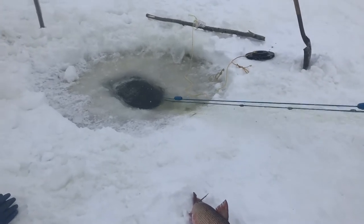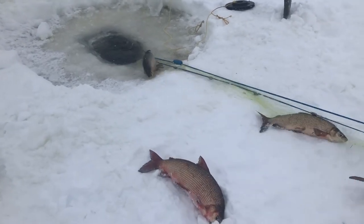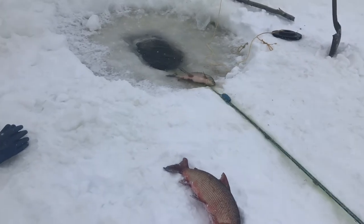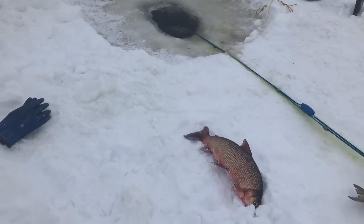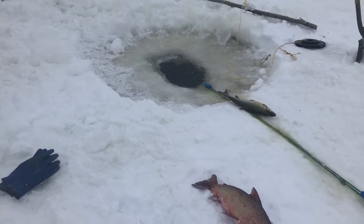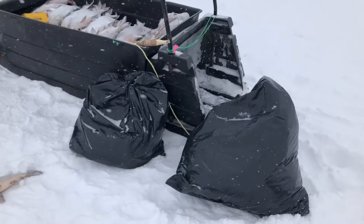Oh, heavy. Heavy net. Oh, one fish. Two fish. Three fish. Four fish. Five fish. Six fish. Okay, that should be good. Yeah. We're pulling, that's what we got so far. That's how much net we got out. We should be getting there. We put our two nets in there. We got them out.